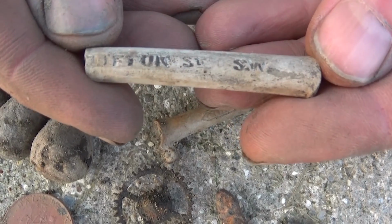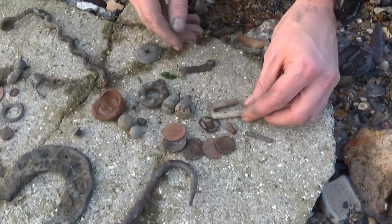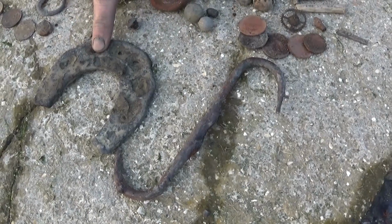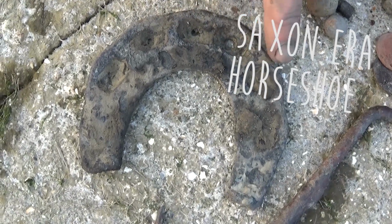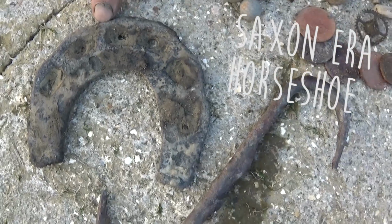Clifton Street SW. Oh, that's interesting. This must have been somebody travelling over here to South East London from South West London. And you've got that very interesting looking horseshoe. Yeah, I think it is a horseshoe. And it's got some holes around the edge where it would have been nailed into the hoof. But I'll try and find out the age for you on that and let you know.